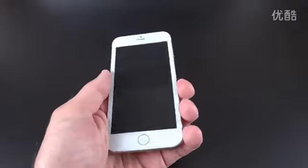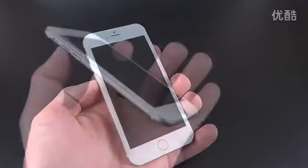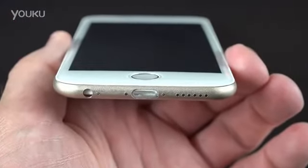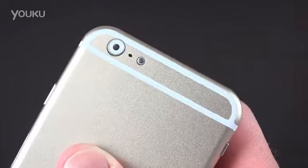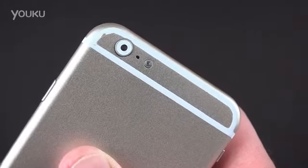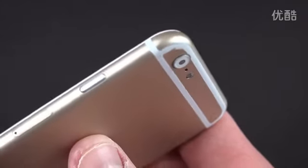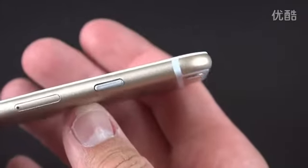Now, as many of you are aware by now, mock-ups based on leaked blueprints have begun circulating the internet. Case manufacturers are using these to develop their accessories ahead of the next iPhone's launch. These by no means confirm the design or materials used in the final product, but should give us a good idea of the rough dimensions of the next iPhone.